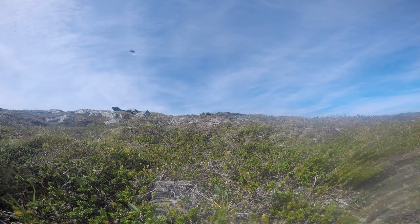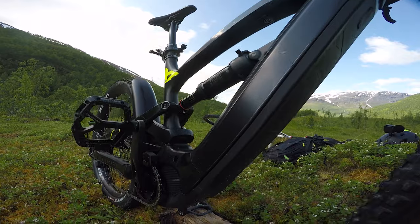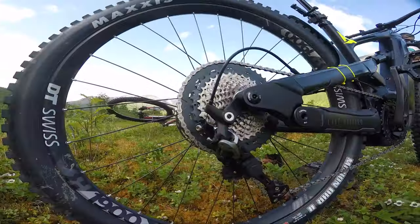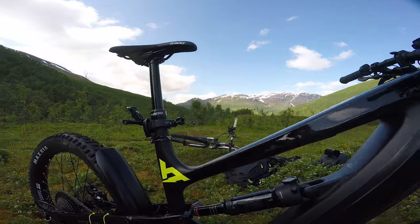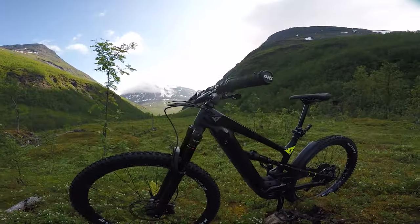Well, I don't really have something to compare the Decoy to, but I'm really happy with how the Decoy performs going uphill. Overall, I think the bike is solid, the motor is strong, and once you get everything dialed in, from the suspension to how much air you put in the tires to your personal settings in the E-Tube app, it just makes for a really good ride.